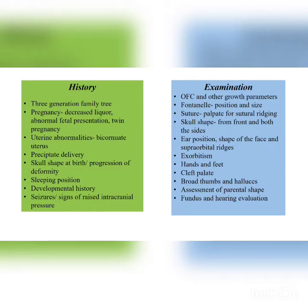And again, any seizure or signs of raised intracranial pressure due to the premature fusion of the sutures. While examination, which is a very important part of any genetic disorder, especially developmental disorders, the occipitofrontal circumference or the head circumference you should take, and other growth parameters. And again, the position of the fontanelle and size is important.